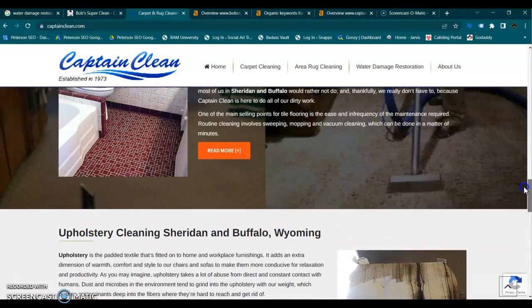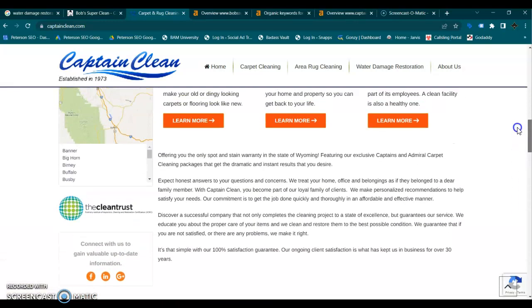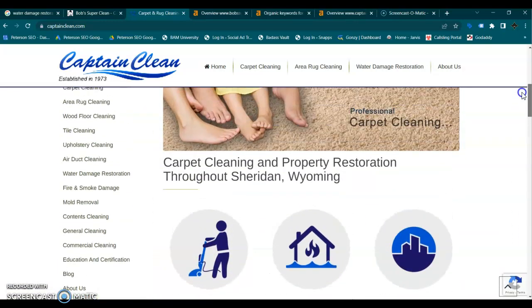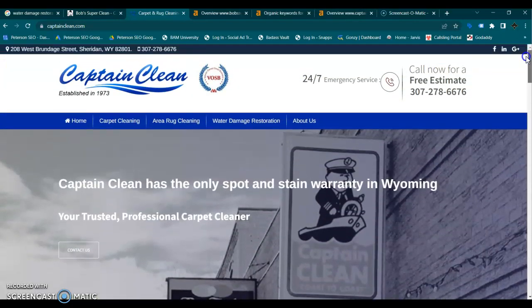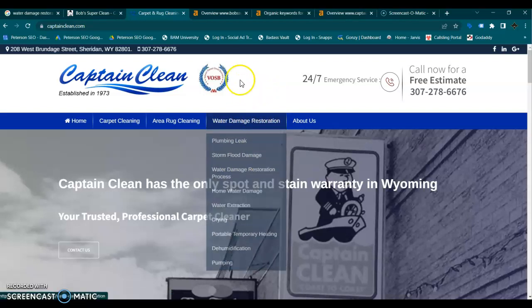If you have multiple service areas, you really need separate service area pages so that you can be found in those areas as well for your services. And those should be like mini home pages that summarize each of your services but with their own keywords.